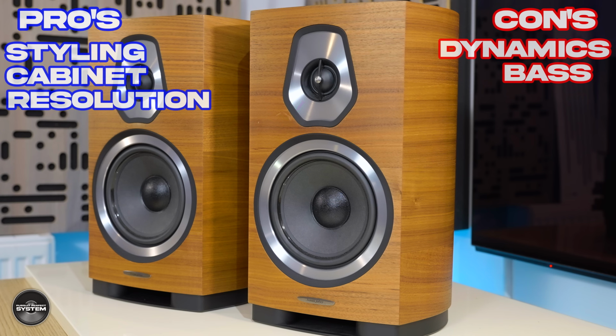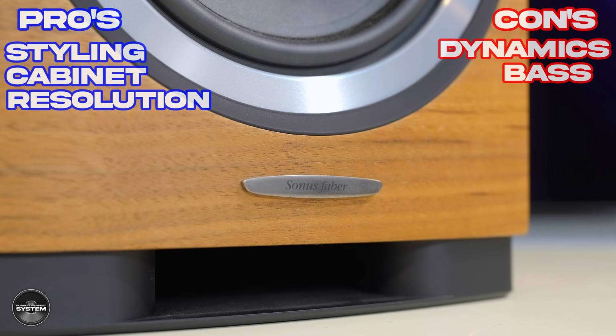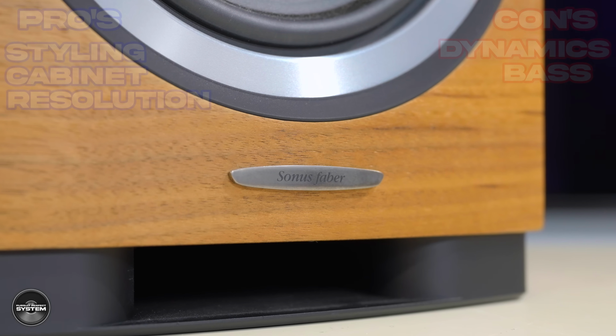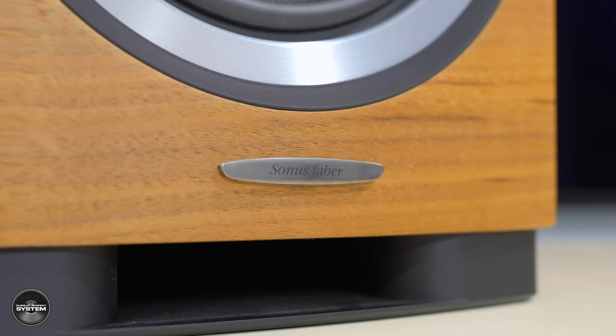The Sonus Faber Sonetto II are a very compelling speaker at their price point, which at the time of making this video is £1,949. So that makes them the most expensive speaker here, but I think their cabinet design, being that unique shape, warrants the slightly higher price.